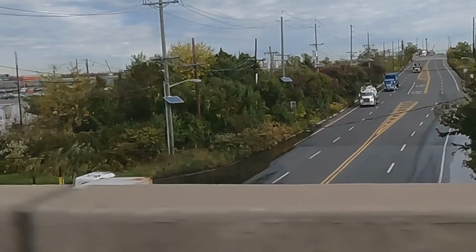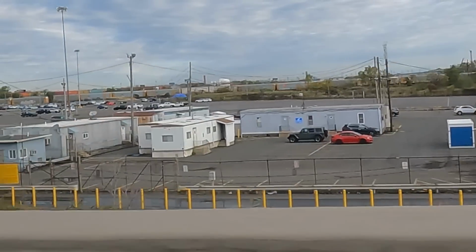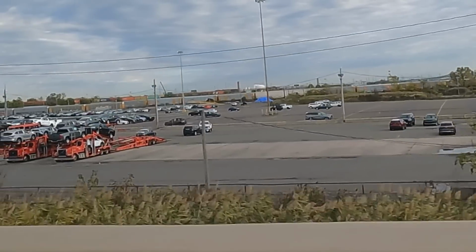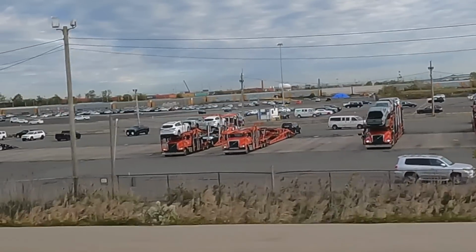Now what I'm doing is I'm driving down the Turnpike Extension Bridge. Forgive me, it's a little far away. The GoPro can capture it a little bit. I'm kind of zoomed in to really focus on the lot itself. But as you can see here on the lot, if you look into the distance, you can see that the lot is fairly empty. There's a bunch of red trucks there right in the foreground, which are loaded up and ready to ship vehicles.